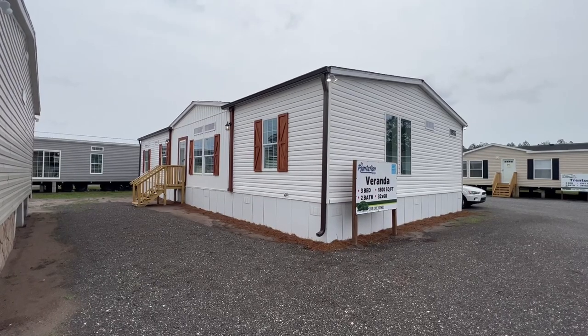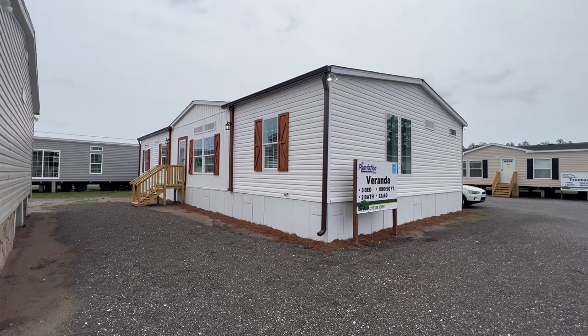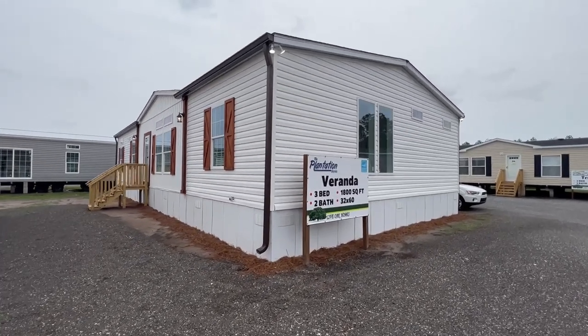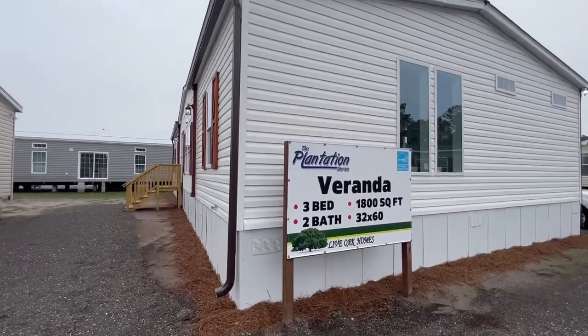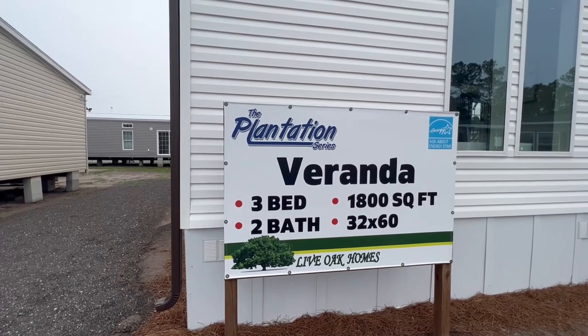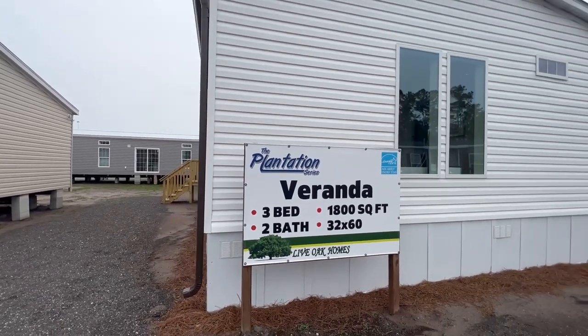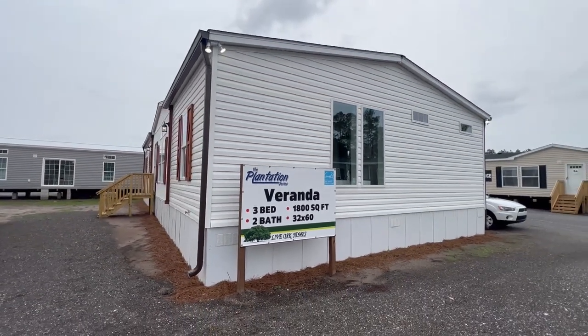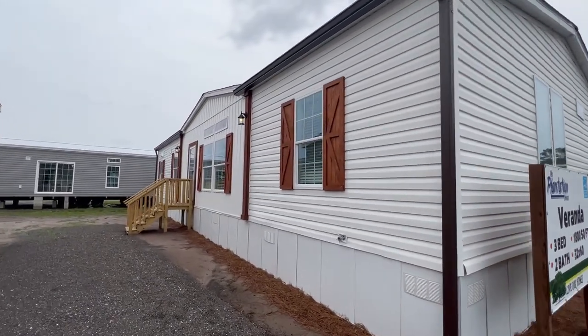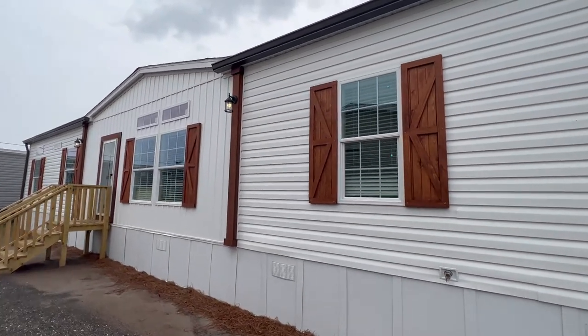All right, you guys, so we are outside. So this is the outside of the Veranda manufactured home. So this is the home's information right here. If you want to, you can pause the video and take a better look at it. All right. So again, this is the exterior of the home. Let's take a look around the outside real quickly and then we'll go in.